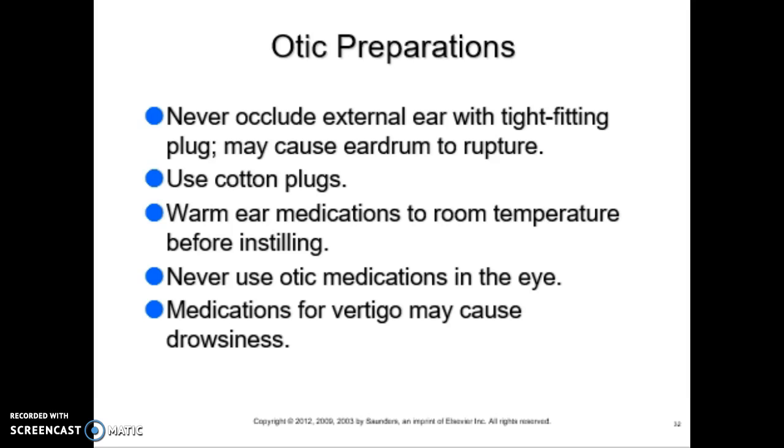Never use otic medications in the eye. I think this is something that seems obvious, but many times people confuse medications for the eyes and ears, so it's really important to make sure they understand the difference. And medications for vertigo may cause drowsiness, so it's important that the patient knows this so they can plan when to take the medication and be aware of that for driving and for working, etc.